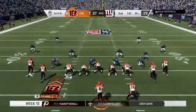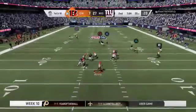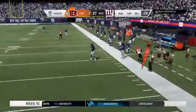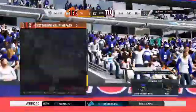I guess they have to feel a little gratified to at least get on the board last time, but still work to do. No doubt about it. I wonder now if they're going to try to increase the urgency a little bit, maybe pump up the pace, maybe go 2-minute. Who knows? Let's see what they decide to do. Throwing to start the drive, but that one incomplete.